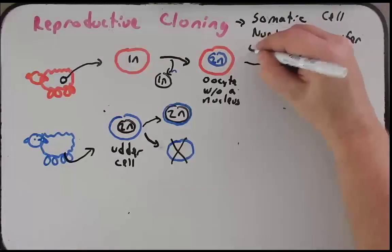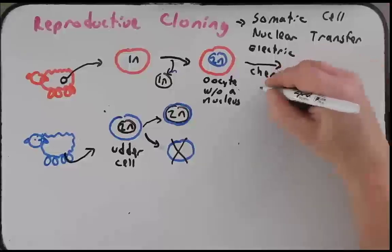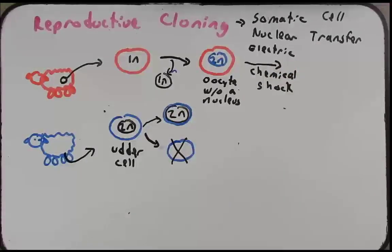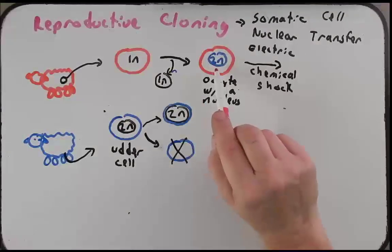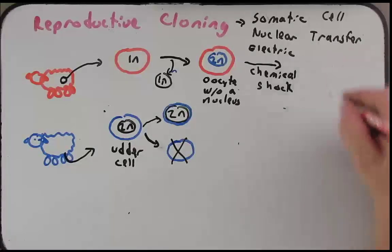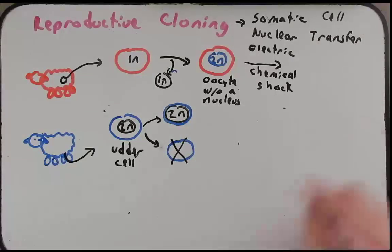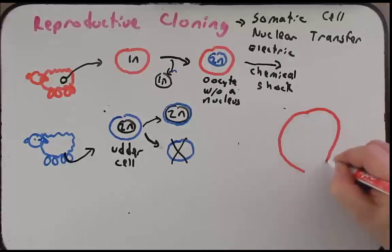Then, using electric or a chemical shock, they stimulated this oocyte with the now diploid nucleus to divide. So this is really important to think about. What they really did was they tricked this oocyte into thinking it was a fertilized cell with 2 copies of each genome. And so now it started to divide, and it went through several divisions until ultimately it made an embryo that looked like this.